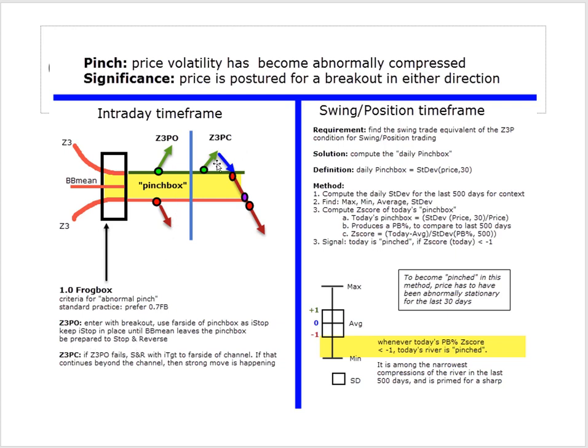Quite often we'll see what we call the Z3PC, or a Z3P channeling. So some price action has caused this pinch box in this channel to form. And then we get a price breakout, and we follow that. But if that doesn't follow through, if this is not the beginning of a directional move, then we're not surprised when this thing becomes an anomaly of a breakout and then reverses and then targets the far side of that pinch box where it was bound before by the compressed Z3 lines.